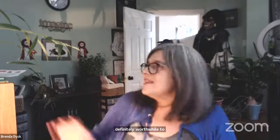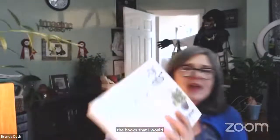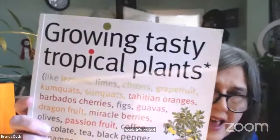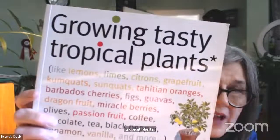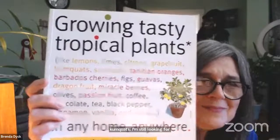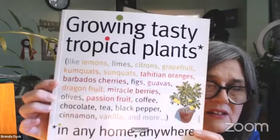Now, one of the books that I would recommend is called Growing Tasty Tropical Plants. Lemons, citrons, grapefruit, kumquats. I'm still looking for kumquats in the store. Passion fruit. So there's all these different things that you can grow.